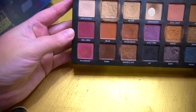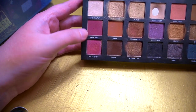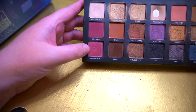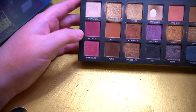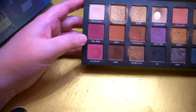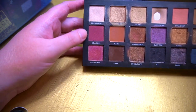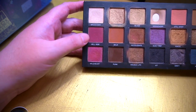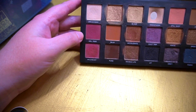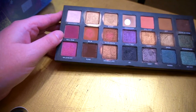The only thing with this eyeshadow palette, I find that Hell Ride and Wild Heart, these two reddish pinkish shades, they are a little hard to blend, I would say. It eventually gets there. It eventually gets blended, but these two get the least use out of the entire palette just because it requires a little more work, but I would definitely recommend this palette. I am definitely keeping this palette.